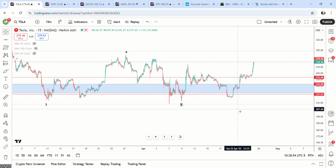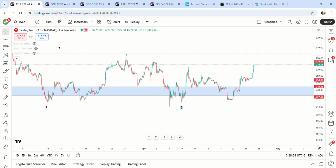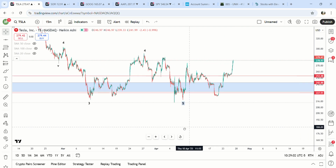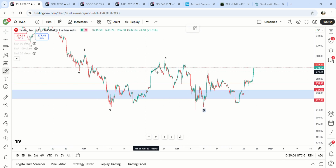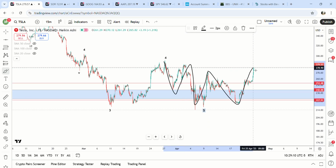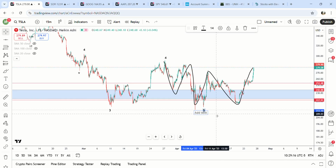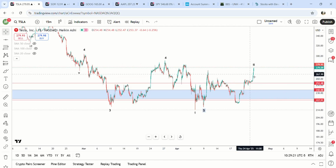It looks like a C wave now. It has broken above this, so we can go ahead and eliminate the triangle, obviously. We can't eliminate the ending diagonal yet, though, because this can still be ABC, ABC right here, still making a lower high compared to 292. So this can still be a wave 2 here of an ending diagonal.